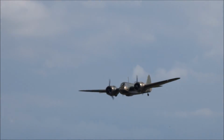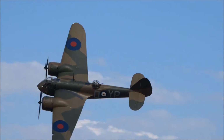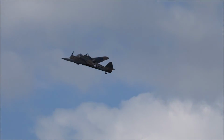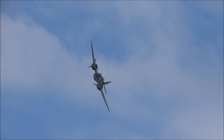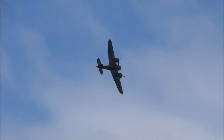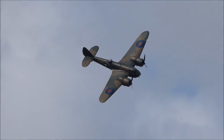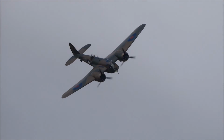Ladies and gentlemen, from the right, John Romain in the Bristol Blenheim. One of the heroes of the Second World War, the Bristol Blenheim. Designed by Frank Barnwell, first flew on the 12th of April 1935.